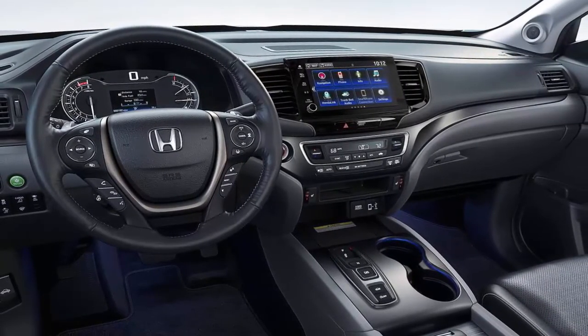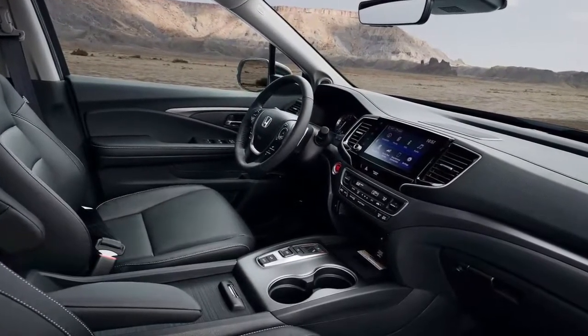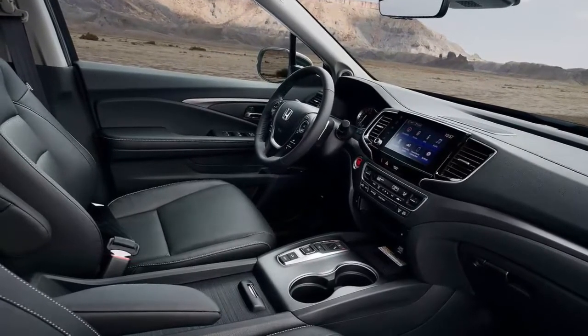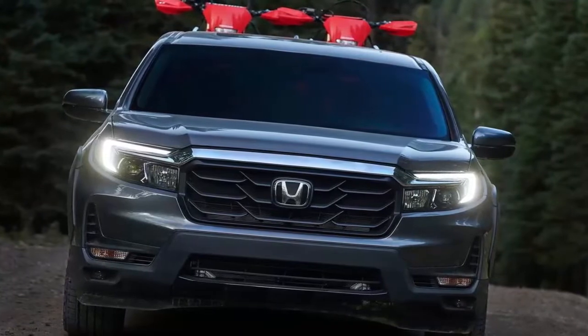The exception is the surprisingly playful and grunty V6, which you'll hear when you mat the gas. Automatic tri-zone climate control is standard across the range, and it cools and heats the cabin well. RTL and above models get heated front seats that work quickly. How does the Ridgeline drive?